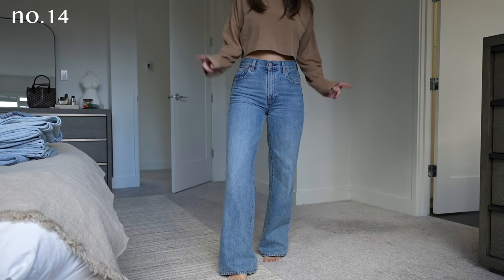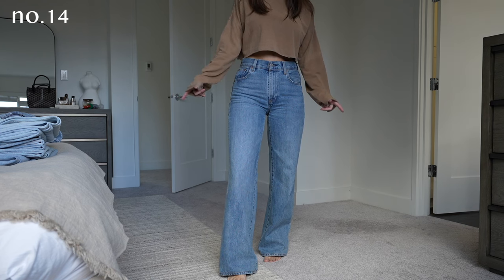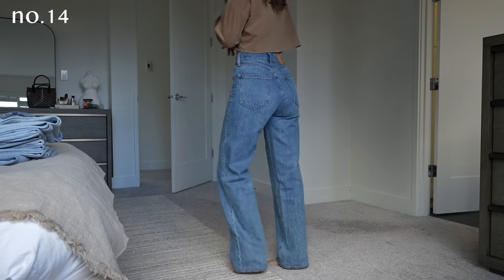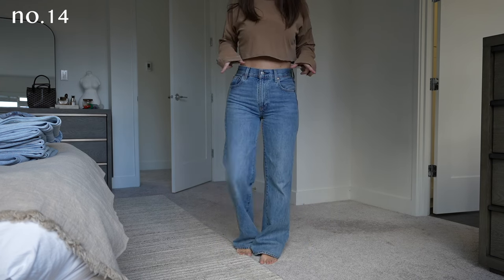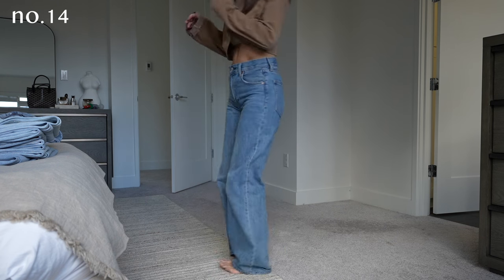This is my number one pair of jeans that I've been wearing the most lately for like the last couple of months. This is also the Aritzia Fair jeans, so just in a lighter wash than the other one, but so flattering, so perfect. I only had to get it hemmed up and I got it hemmed to wear with booties, but the waist is just perfect as is.